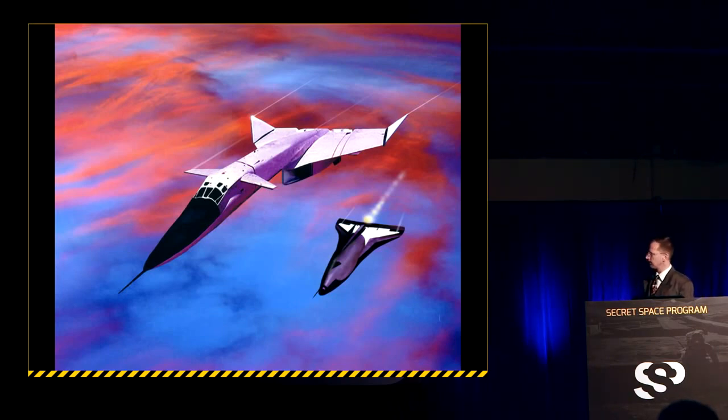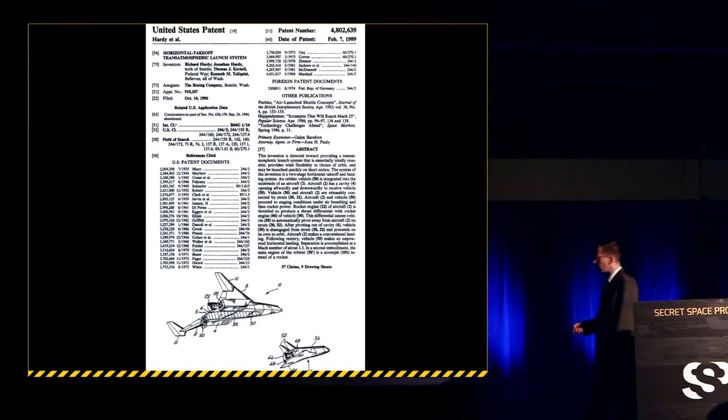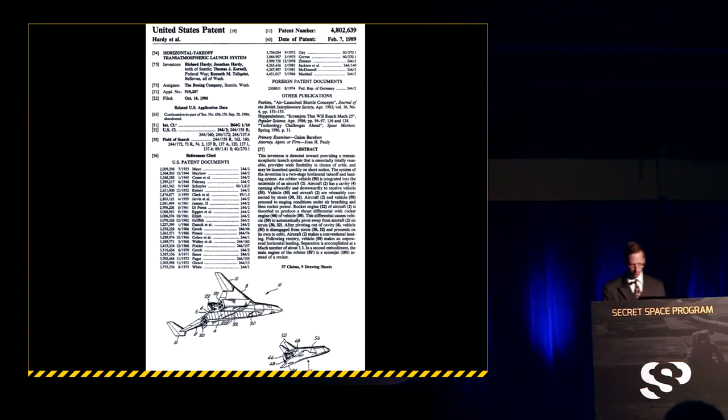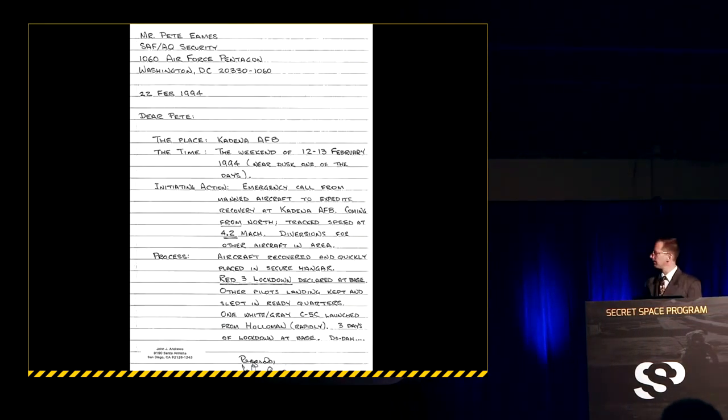This is a Steve Douglas illustration with an XB-70 type configuration. Is there any proof to back this up? This is a U.S. patent, February 7th, 1989, by Boeing, and they include a parasitic aircraft that actually fits up inside an indented section under the belly of the mothership. So we've got patents to back this up. We've got eyewitnesses reported within that article that also talk about this as well.